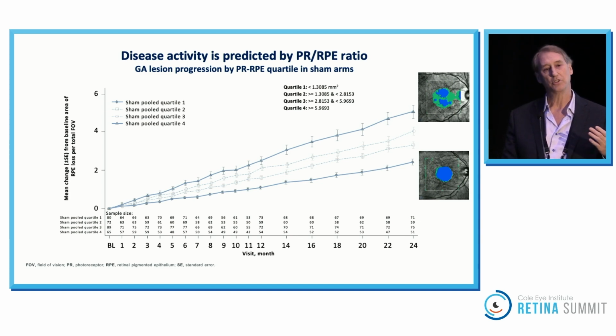So this is when she shifted, Ursula in Vienna, shifted to looking at the Oaks and Derby. So this is a much bigger study here. And if you break all the people in the sham group into quartiles based on that ratio of the green to blue, or the photoreceptor loss to RPE loss, the top line is the group with lots of photoreceptor loss versus RPE loss. And the bottom line, they're very similar. And you can see it breaks out very nicely. All 4 quartiles break out linearly in how they progress, the speed with which the RPE changes occur over the course of the 2-year trial.